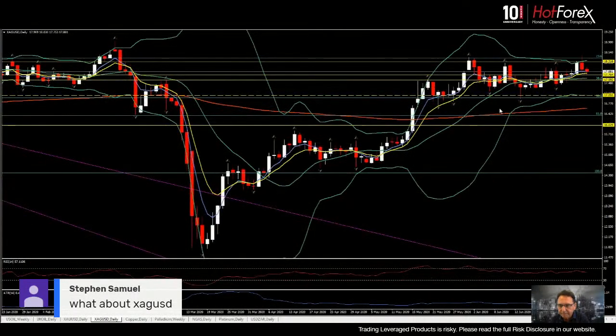So, silver. Again, consolidating at highs, I think would be the phrase you'd use on that one, Stephen. We need to break, which we've tested this week, this 1820 level. This was set a while ago, unless Andrew's used this platform as well, but it's consolidating at highs, which tends to be positive. And again, we'll move to the upside, but we'll see.